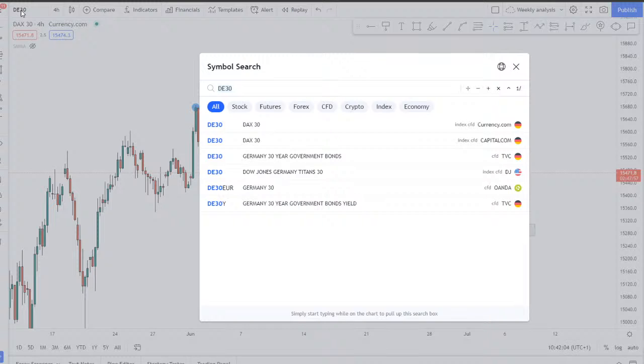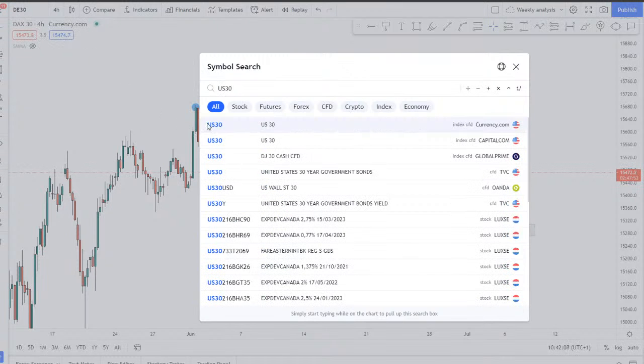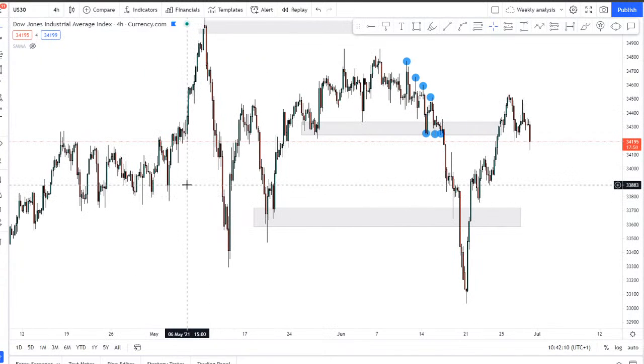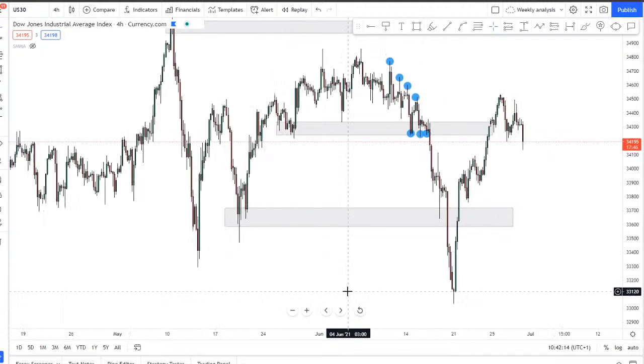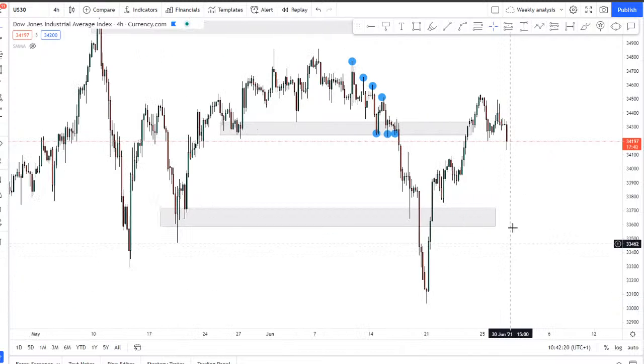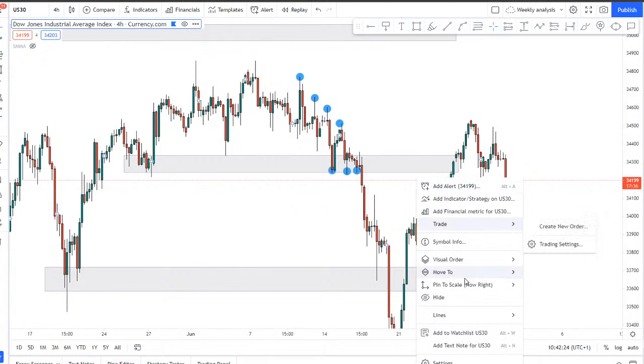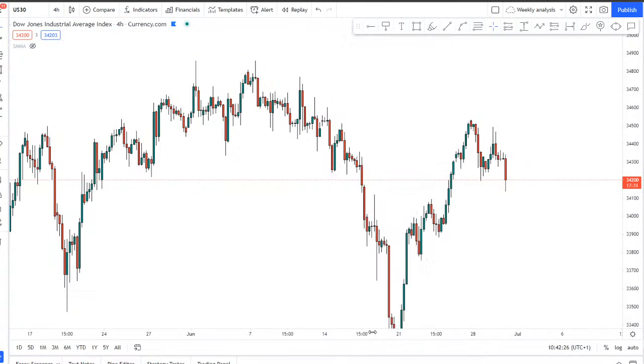US 30 right now looking quite bearish here after that big drop we had to the downside there. So price is looking very, very bearish there. Let's clear the chart, start fresh.